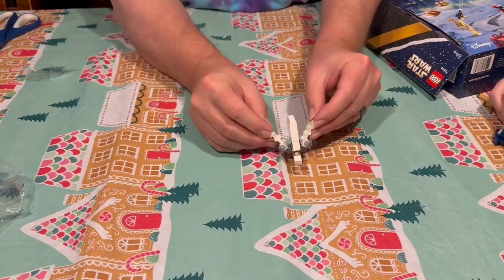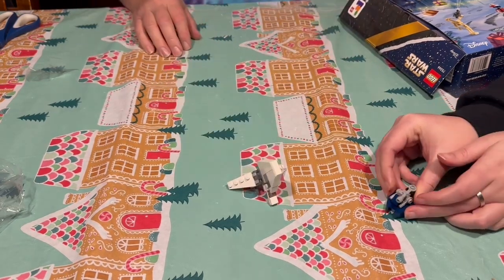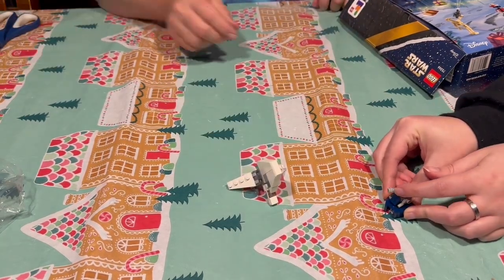Wait a minute. This is Dad's ship. That turned out really nice. Oh. Here's Savannah's snowball shooter.